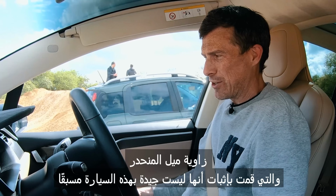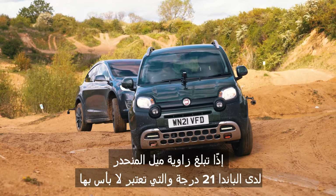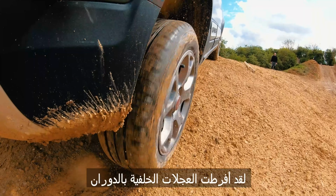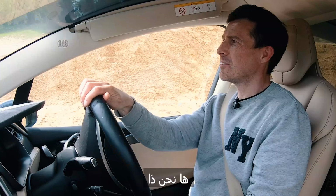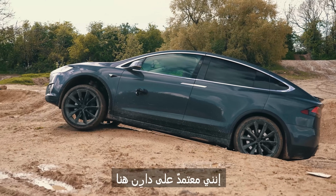Right, now I can join it for the final obstacle, breakover angle, which I've already proved isn't great. Following the Panda again now. So its breakover angle is 21 degrees, which is all right. Let's see how it does over here. So get some wheels in the air. Oh, back wheel is spinning. Oh, back wheel off the ground. Here we go. Come on, Tesla. Don't bottom out. I'm relying on Darren here.